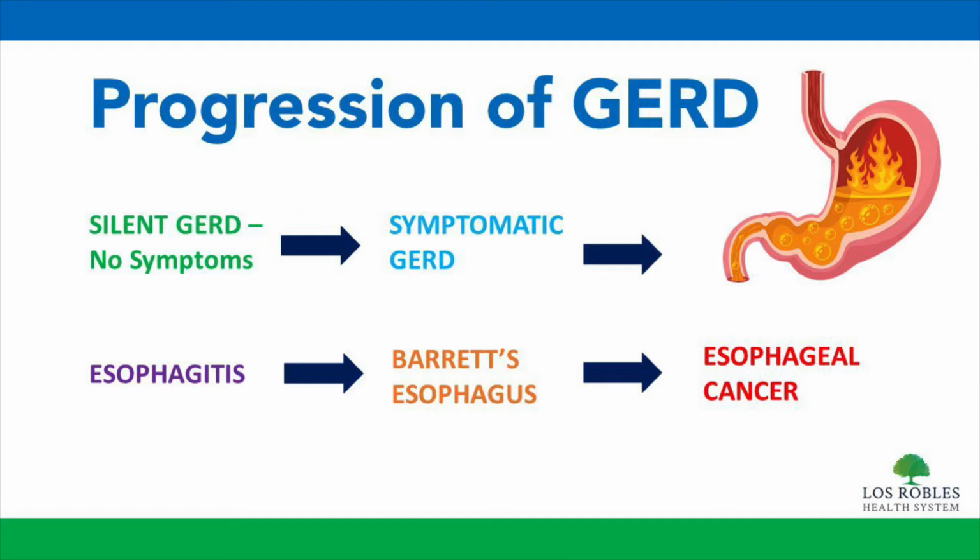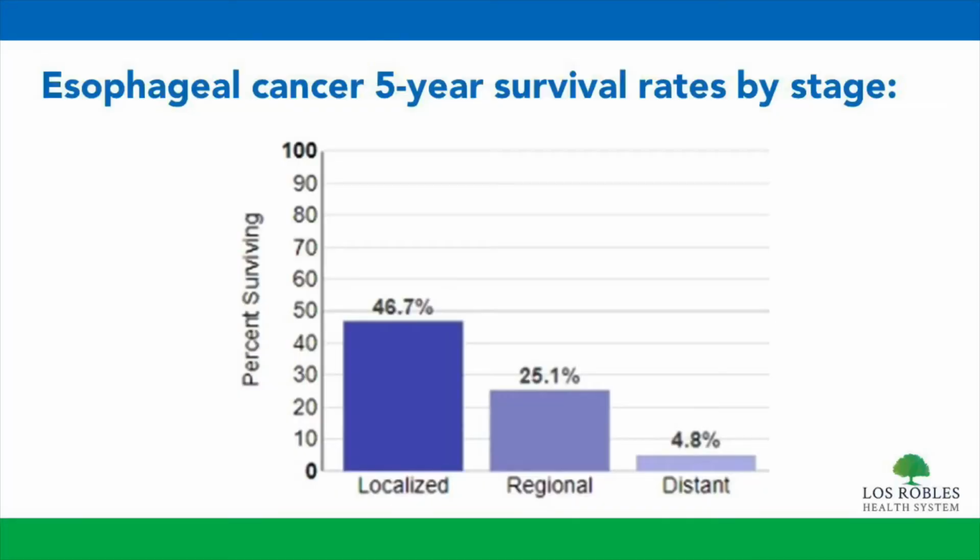So what are the dangers of gastroesophageal reflux disease? With reflux, the contents of the stomach come up into the esophagus and cause irritation or inflammation of the esophagus. Ongoing inflammation of the esophagus can lead to damage, such as esophagitis, and eventually can cause Barrett's esophagus. Barrett's esophagus is a precancerous change that happens in the esophagus, and if it's not treated, can actually lead to esophageal cancer. It is really important to recognize that esophageal cancer is a deadly disease. Unfortunately, a lot of times it's diagnosed at a late stage, and patients have a very low 5-year survival rate.